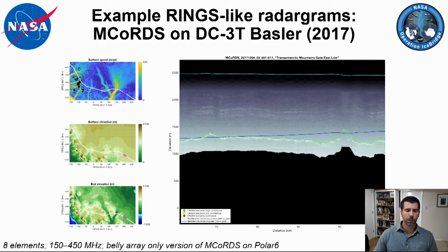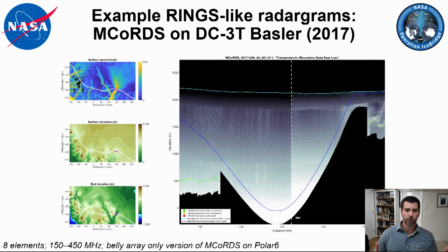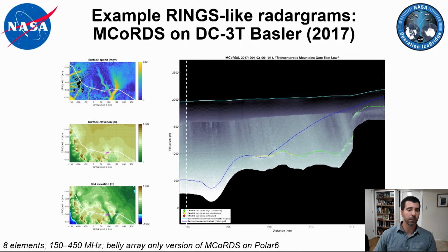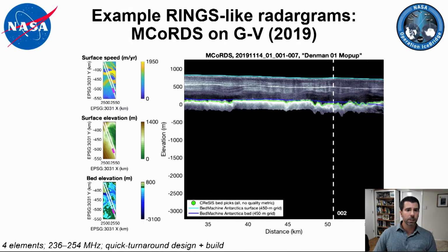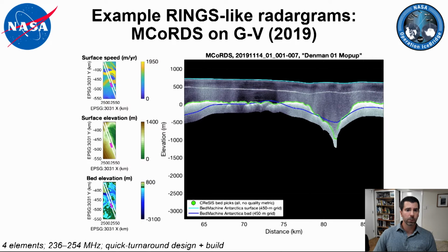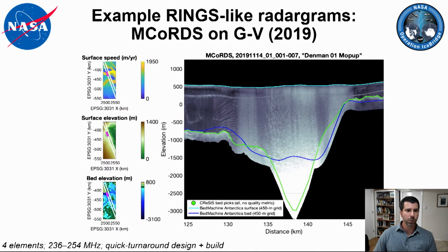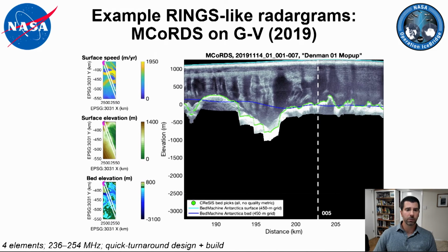Here we only deployed the belly array, but this would be analogous to what AWI would deploy on the Polar 6, but they deployed the wing arrays as well, typically. And then a more recent example, this is an example going over Denman Glacier, which is a particularly steep trough, with the MCoRDS system that CReSIS was able to put together very, very quickly on the G5.